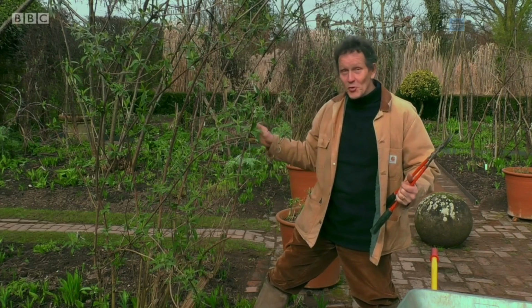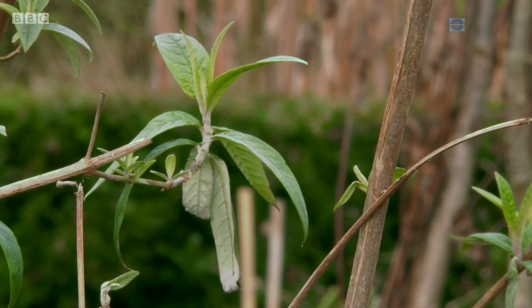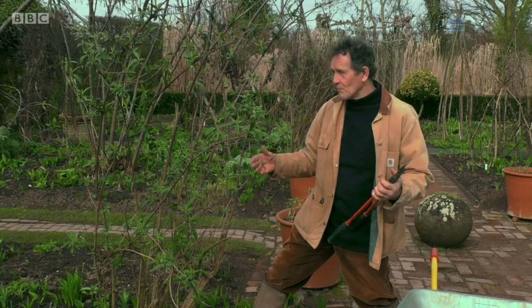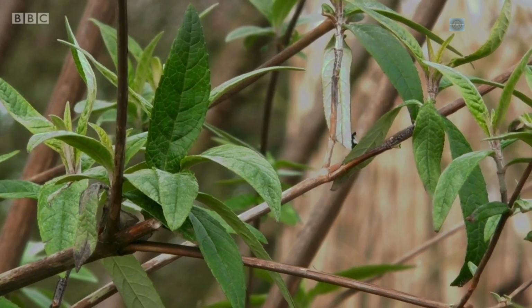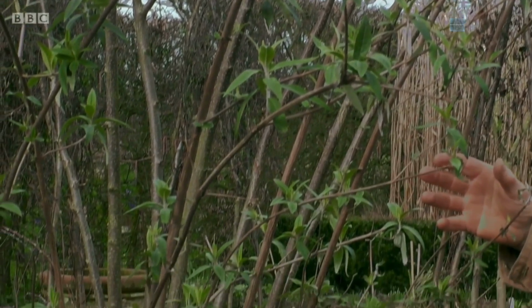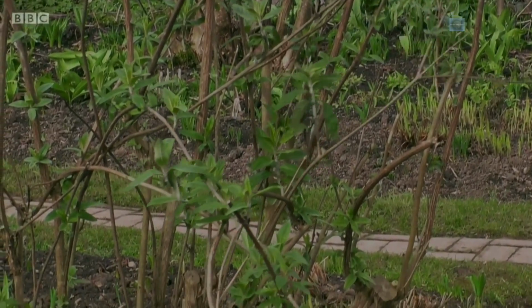Now, one of them is pruning buddleia, which needs to be pruned hard to promote the new growth that will carry this summer's flowers. Now, in some places of the country you can do this as early as February, but March is normally the best time. But if you leave it, the new growth grows much better at the top because it's closer to the light. That shades out the bottom and you get this bare, very woody, leggy plant.